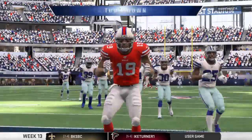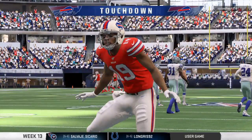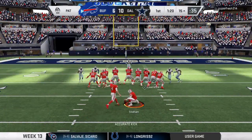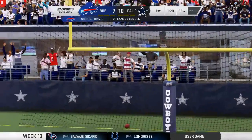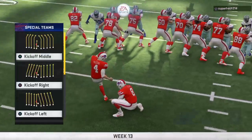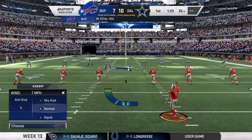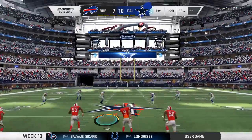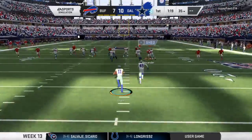And all the way home for a Bills touchdown. Ted Ginn, his third touchdown now on the year. And his guys get the quick strike touchdown. Hauschka with the extra point, and that'll cut it to 3 at 10-7. So just a 3-point game now as they send this one away. This is taken at his 4.